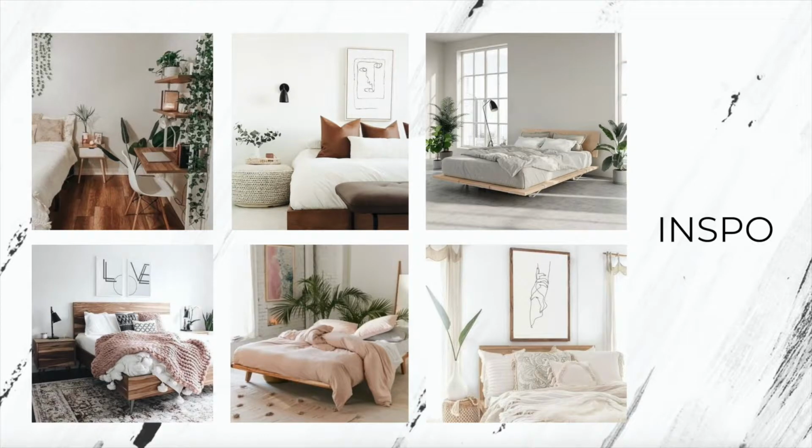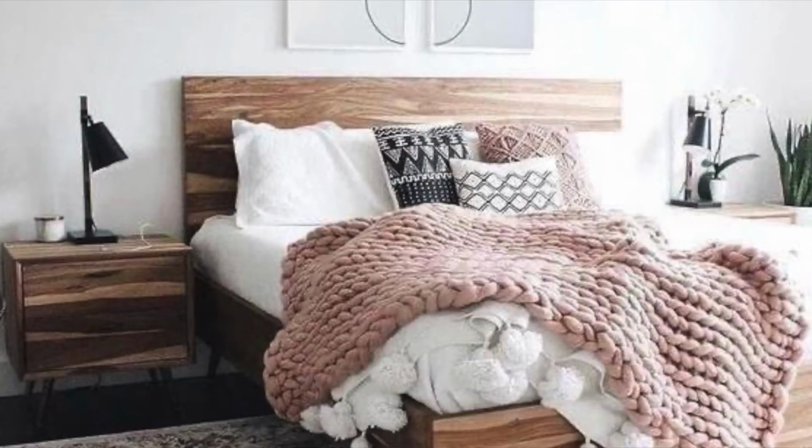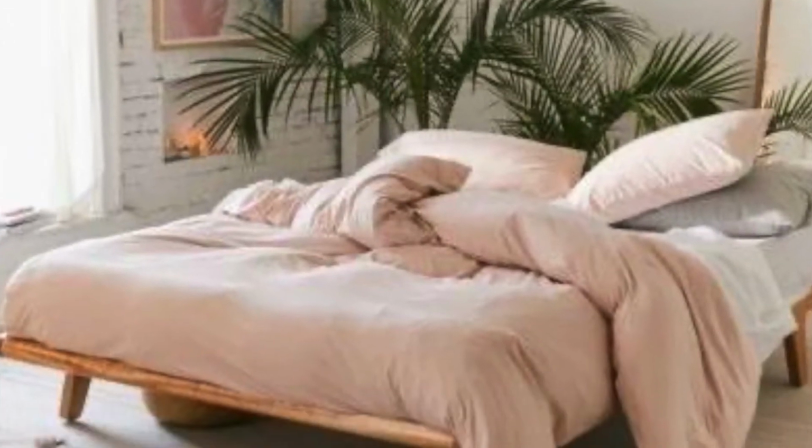To get started, I wanted to understand Tyra's aesthetic. Now, when I asked her, she was torn between industrial and boho, so I asked her to send over a few images of some rooms that she really liked, and taking a look here, you can see that there's a prevailing theme that stands out. The main ones that I noticed were the use of plants, textured woods, and light pink accents.